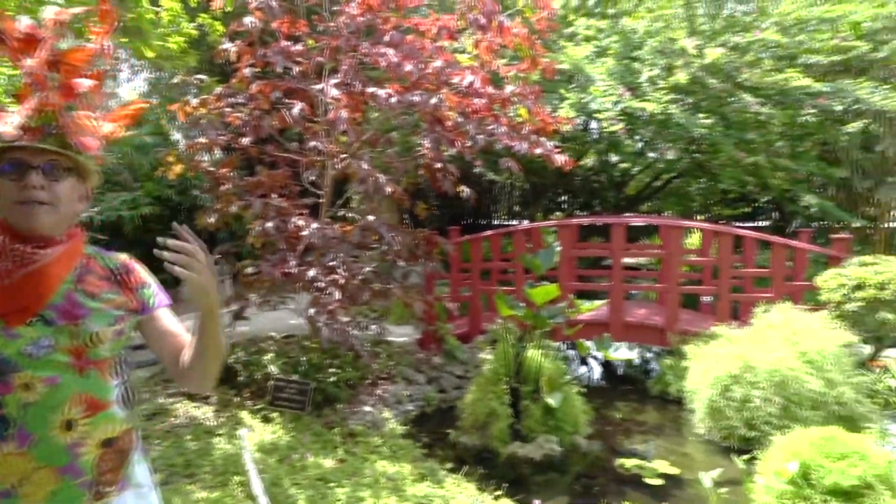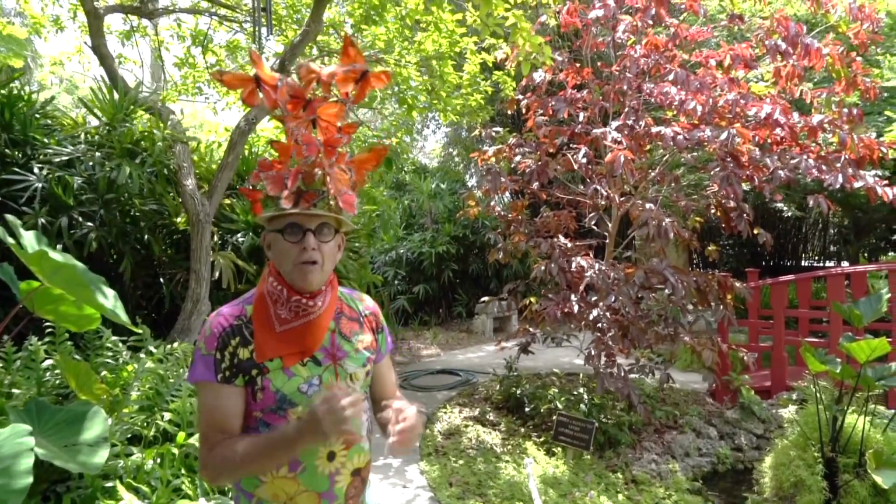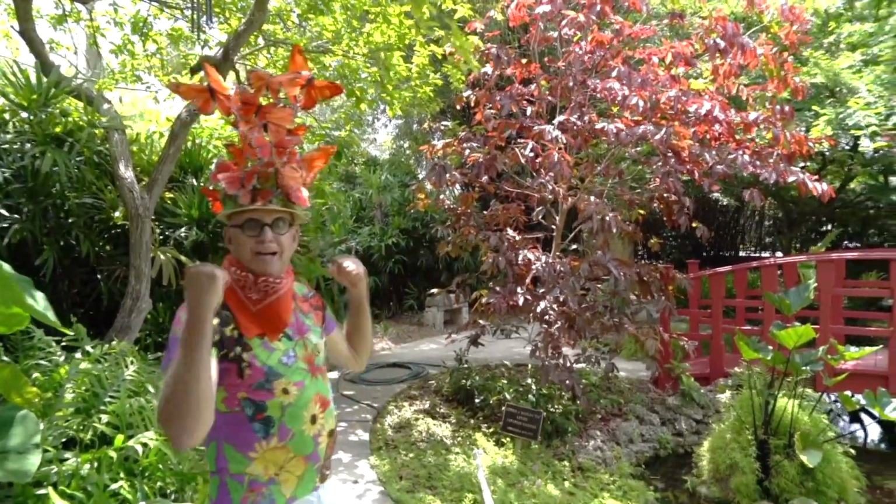Now, the red bridge symbolizes the journey one takes to enlightenment. We do a ceremony. They have Cub Scouts on this side. They cross the bridge to become Boy Scouts. They do it for Girl Scouts too. The red on the bridge symbolizes prosperity.